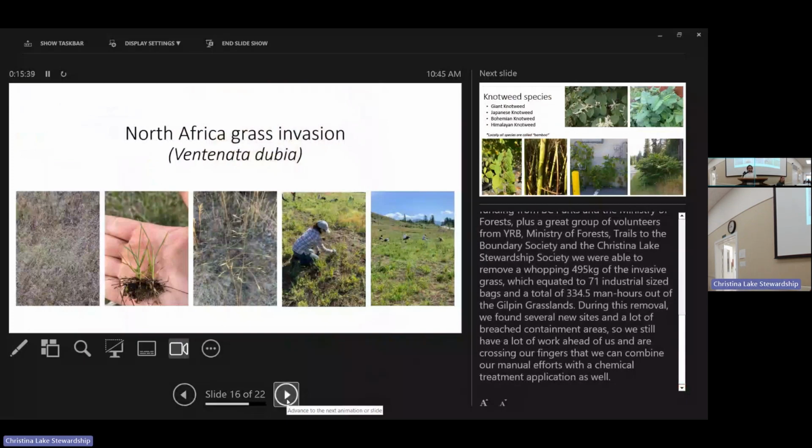During this removal, we did find several new sites and that a lot of our containment areas had been breached. So there's still a lot of work ahead of us, but it's a good one to learn about and share with you guys because we do want to stay on top of it. So another one, if you think you see it, or if you just have a weird grass, give us a call. We'll come out and have a look.